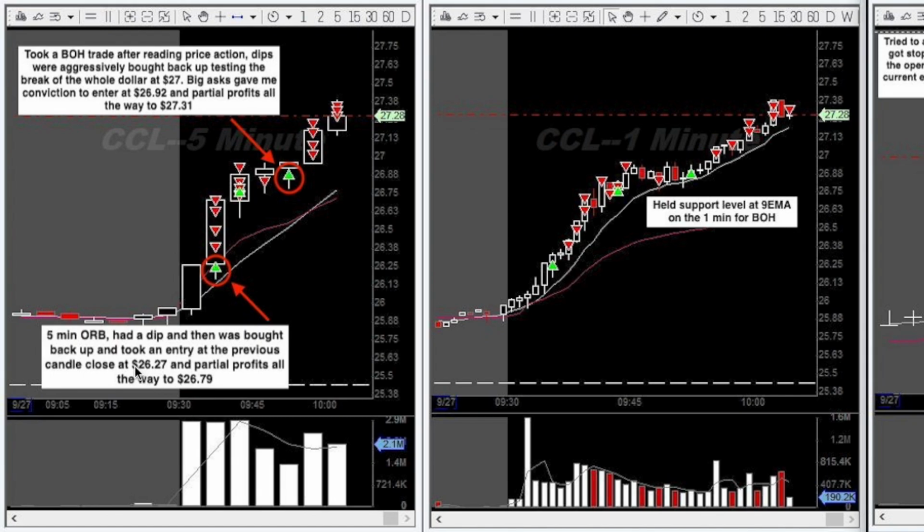I took an entry at about 26.27 and then started to partial every 10 cents upwards, and then re-added on this candle and took partials all the way up to, I want to say, the 26.87, 26.88 mark. It was a really good trade for an opening range breakup.